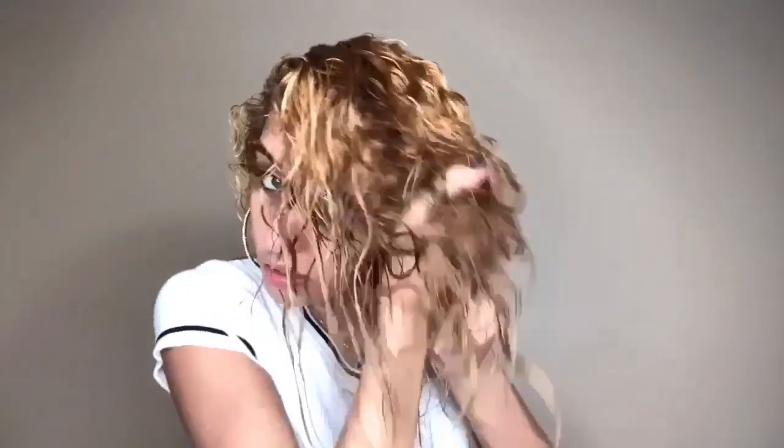And wow, a lot of hair. A lot of hair fell out. So, you can already see the results right now. And it smells very good. A lot of people like to use diffusers at the end, but I let mine air dry. And I'll show you the results after.